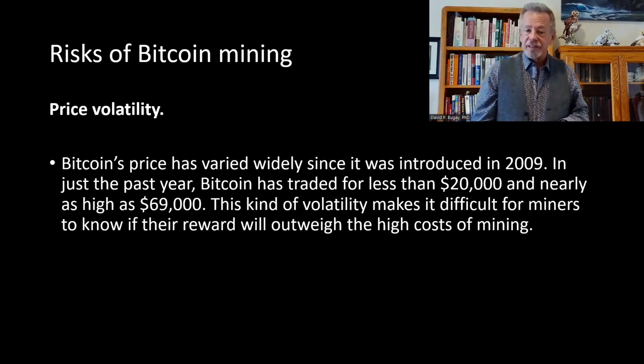Okay, but the price volatility, pay attention to it. Bitcoin's price has varied since it was introduced in 2009, and over the past year, it traded for less than 20,000, and it jumped to 69,000. It's all over the map.